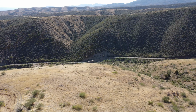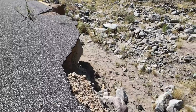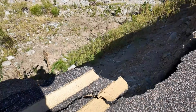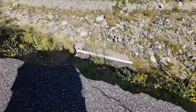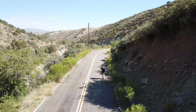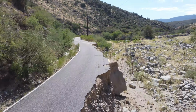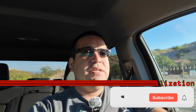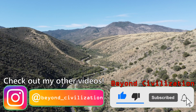Hey guys, today we're going to be exploring an abandoned highway way over in a remote desert section of southeastern Arizona that was completely washed away by a monsoon flood to the point where parts of it have collapsed altogether. Not quite sure exactly what we're going to find, but I do believe it's going to be interesting. This is it. This is the end of the highway and we're going to be hiking the rest of it.